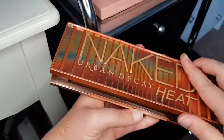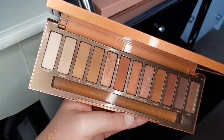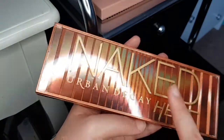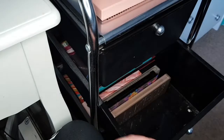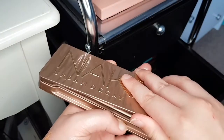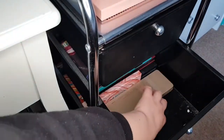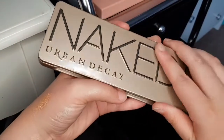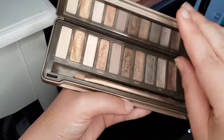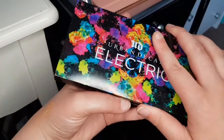Urban Decay Naked Heat. I actually find that some of the mattes in here are too pigmented to the point where they actually end up sticking and not blending out very well. So if you do use it, I would recommend using a more set base rather than a tacky base. Urban Decay Naked 3. Urban Decay Naked 2. Oh, that gold shade, I used to use it all the time. Urban Decay Electric Palette.